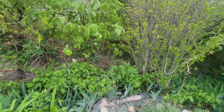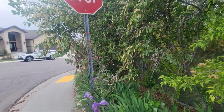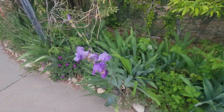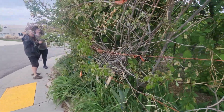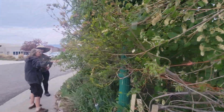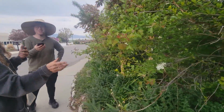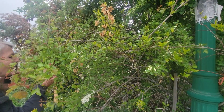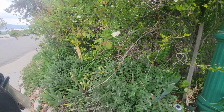So, this right here is the Utah Valley Permaculture Garden. Isn't it beautiful? It's a food forest. Look how gorgeous the flowers are on it. And here's Denise, always with her nose in the flowers. Yes. That's how you should be. Love it.